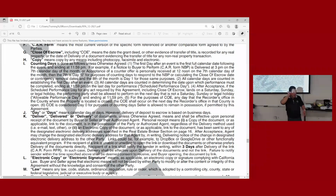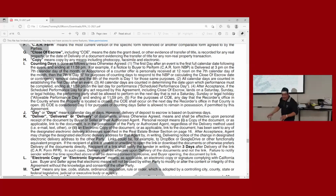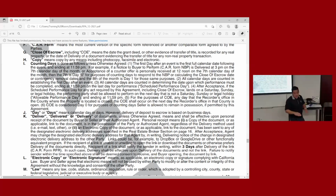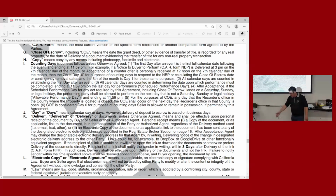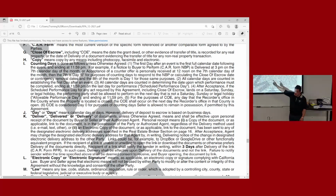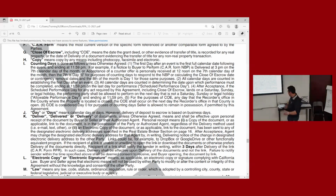You're correct, it used to be that a contingency release could not end on a weekend or holiday, any deadline. But now they changed it. So if it's 17 days and that falls on a Sunday, it's Sunday, except for the deposit, like the EMD. Because you have to be able to wire, it's business days. Yeah, all right, this is important.